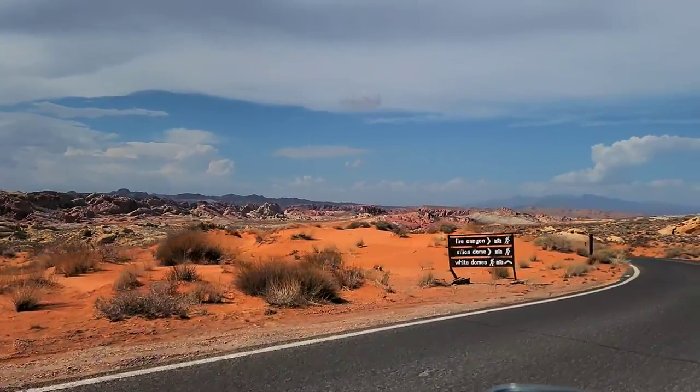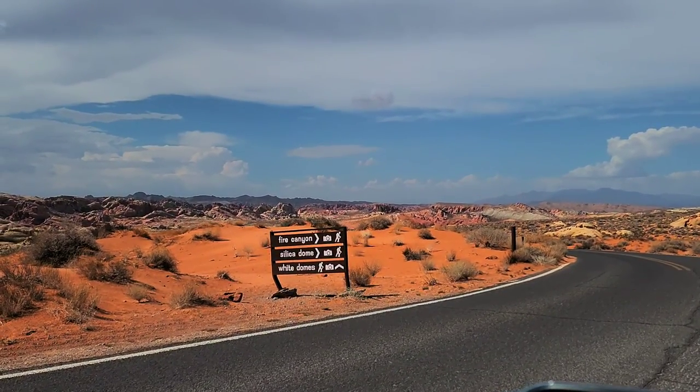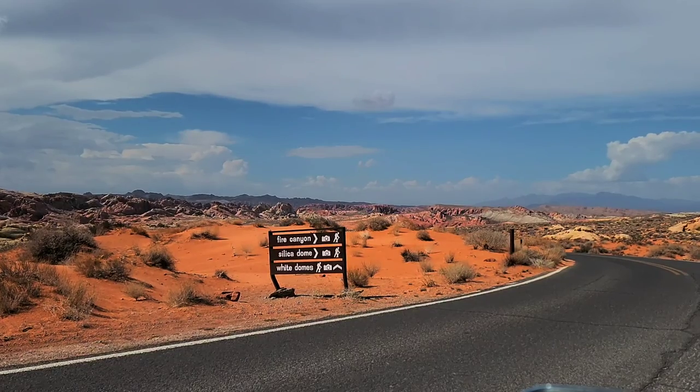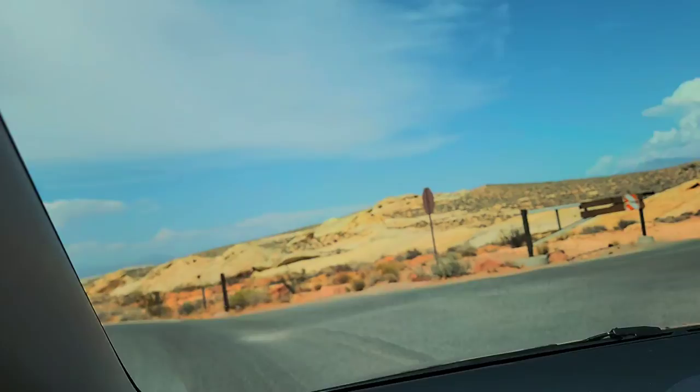This is Fire Canyon, White Dome, Silica straight. Dome. Where are we going? Silica Dome or we're going to Fire Canyon first? Well, Silica Dome is just like a little place. You just take a look.